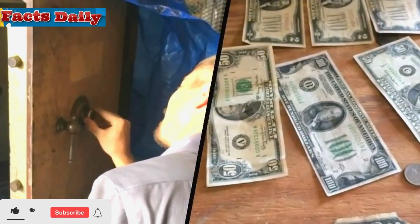It's fascinating to see what someone locked away in that vault so many years ago. Who knows what else could be hiding in the country's unopened safes?